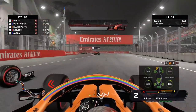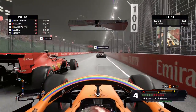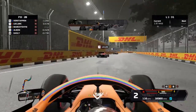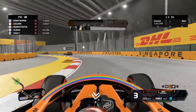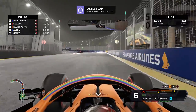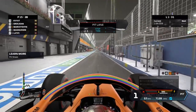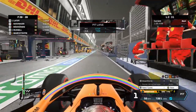Be careful with the front wing. You've taken some minor damage. A new strategy is available on the MFD. Confirm change. Okay, copy that. Yeah, I need to get this wing changed out ASAP. Can I change all the tires I use? I guess let's go for mediums.